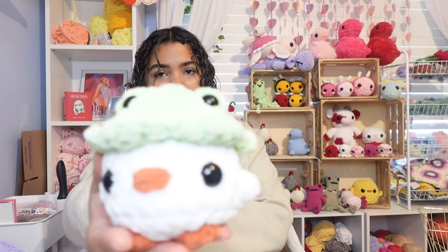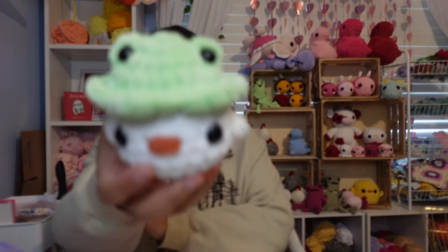Then after making those mushroom boys, I was like, okay, I need to spice it up a little bit and do something cute. And I remembered I saved this pattern. Oh my god, this hair. I saved a pattern for this, and this can either be a duck or a mushroom. But since I made four mushrooms, I decided to do the duck. It's a duck with a frog hat.